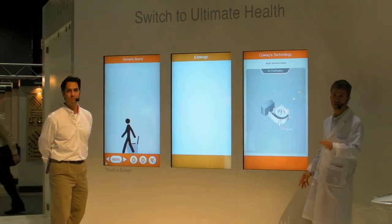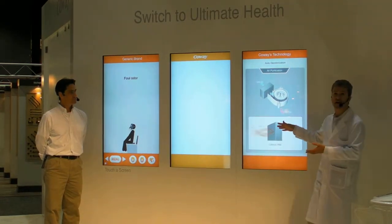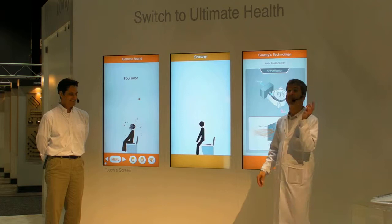So the auto deodorization from Kauai takes out the bad air in the filter, and Phil is going to explain how that happens. Folks, it's really simple. You see the air purification process brought to you by Kauai. This is fantastic. This catalyst wall here actually captures those noxious and putrid fumes. And believe me, they are pungent.